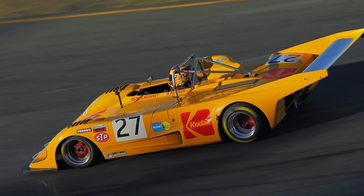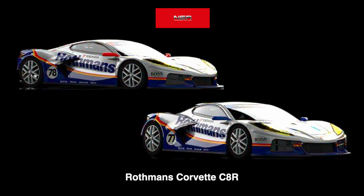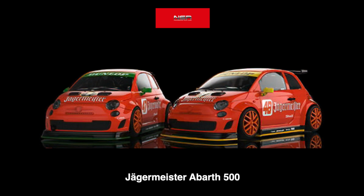In addition, they announced a few more liveries of current cars. There are 2 Rothmans liveried Corvette C8Rs, which I think look spectacular. I don't think this has ever been raced, so I'm guessing this is a fantasy livery. And there's also 2 Jägermeister Abarth 500s. These are fun little cars. They run just like an NSR you would expect. They're a little top-heavy, but they run very, very well.